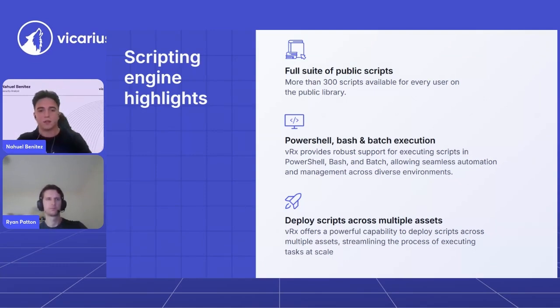And we then upload it, we try it. Like you said before, we have a sandbox laboratory. We try it, we verify it, and we upload it to the public library, so every one of our users can access it. It doesn't matter if their tenant is new, they have a new dashboard, or they have different tenants for their different teams in the company. It doesn't matter. They will all have access to the more than 300 scripts of the public library.